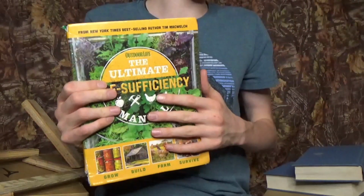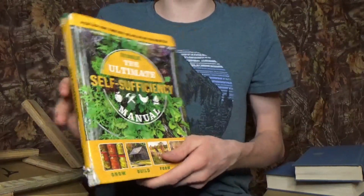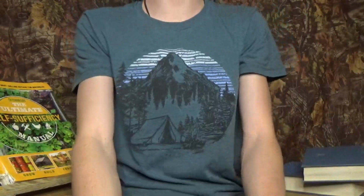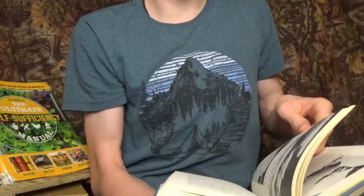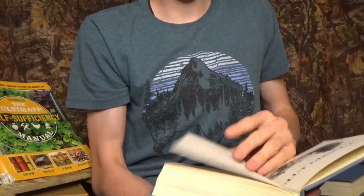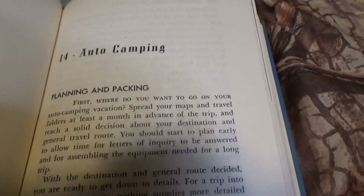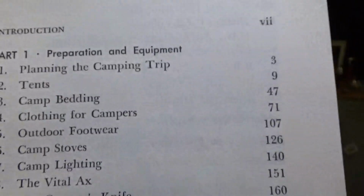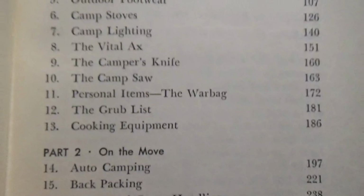It's got more detailed diagrams and more vibrant colors that might draw an audience in better than just black and white pictures. The final comparison we're going to make with these books is the content. So I've gone ahead and read a little bit of the camping section of this, and these books have a ton of information, as you can see. There's a lot of chapters. There's over 13 chapters in the old book alone, just on camping stuff. And it also has a lot of detailed information about camping and stuff.